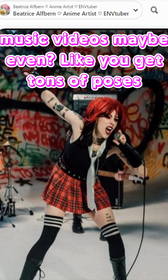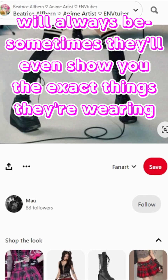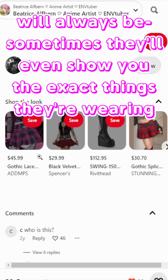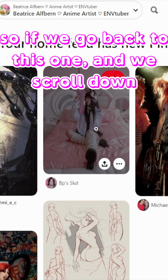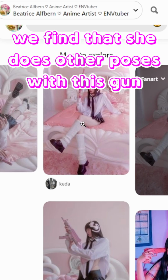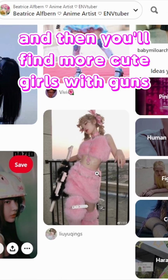videos, maybe even. You get tons of poses for whatever you want, and whatever you click on, sometimes they'll show you the exact things they're wearing, and there'll always be very similar results to the image you click on. So if we go back to this one and then scroll down, we find that she does other poses with this gun, and then you'll find more cute girls with guns.